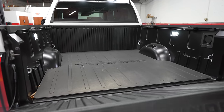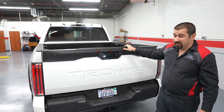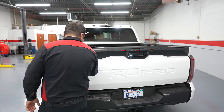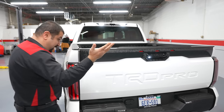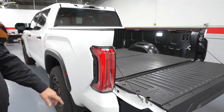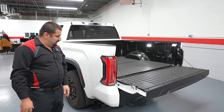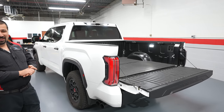But then there is more goodness. This is perhaps not exclusive to the TRD Pro model, but other than the more camo here, which I don't like, there's actually another button here to open the bed. This is very cool. I really like this. And then there's something else about the taillight.